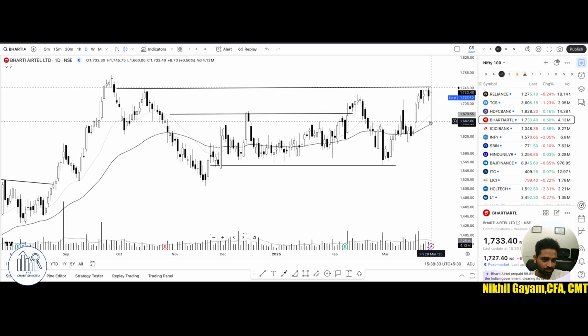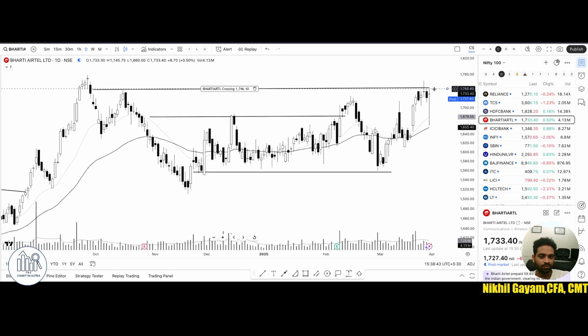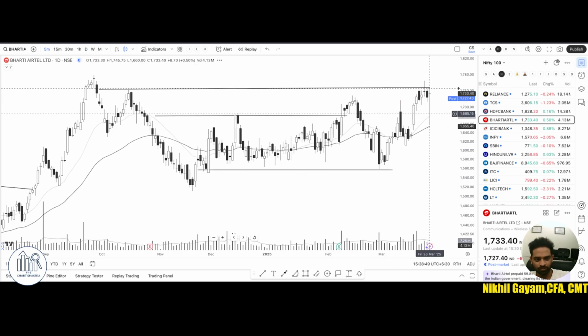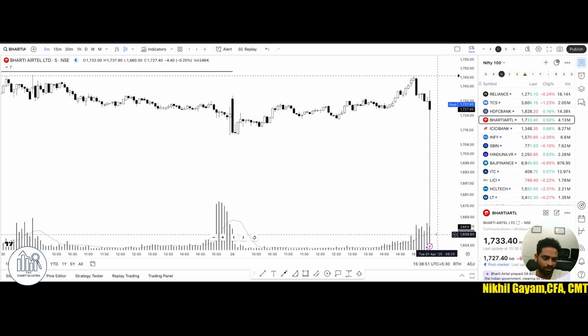Airtel, I think there was some kind of dip in the last 5 minutes. But again, look here. The volumes were not that great. You can see the price closed here. I'm literally waiting for this 1745 level. That's where I want it. You can put a stop loss of 2% only. This is just a blip. If you open 5 minutes, you can see here, right? There was some kind of blip in Airtel.